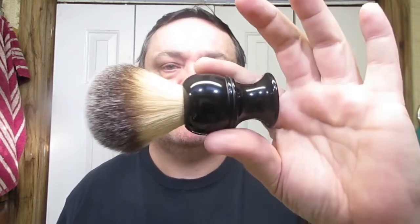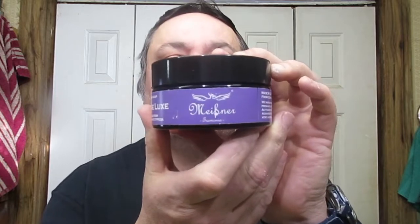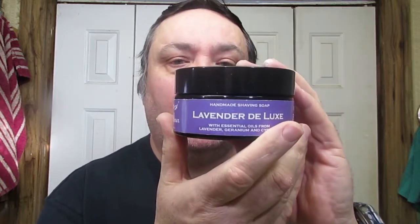Tonight's brush is my Maggard Black Handle Synthetic with a 24 millimeter Plastonish tight knot in it. The soap tonight is Meissner Tremonius Lavender Deluxe. This is a fantastic lavender soap.